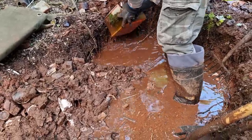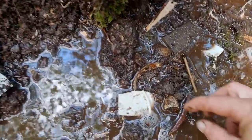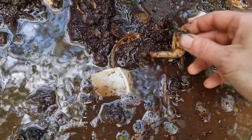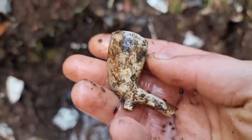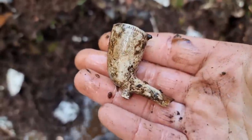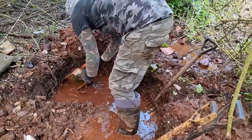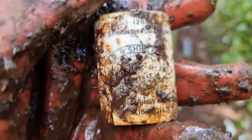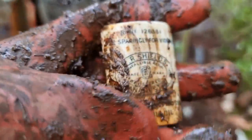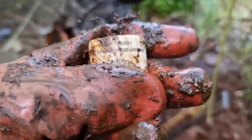Tim's going to try and bail out and see if he can find what he was looking for. In the meantime, just found a little clay pipe. Oh, just a little plain one. Cool though. Love finding clay pipes. So I found something with a name on it. Tim's got his eager hand out. He wants to see what it is.